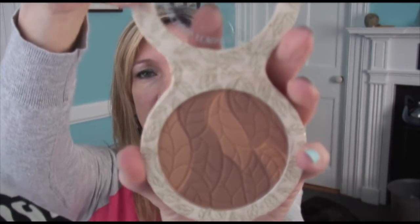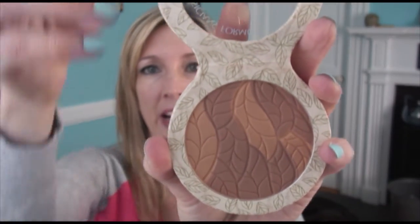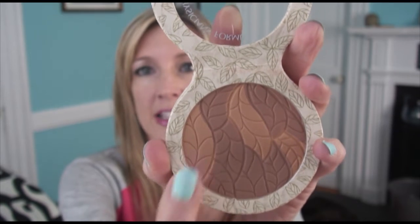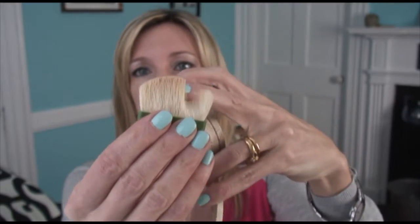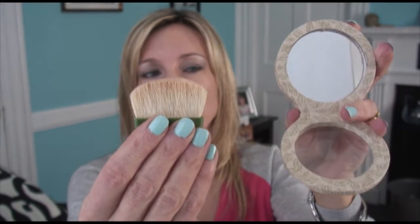It has these nice little leafy prints on it, and it has more of the darker color and less of the lighter color, but it's got a nice blend there. So when you grab it with your brush, you kind of blend them together or pick which one you want. Underneath there, it comes with this cute little brush, which I guess is why this was more expensive, because it has this really nice and very natural and organic feeling brush with it. And then it has a nice big mirror in here as well.